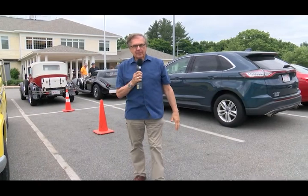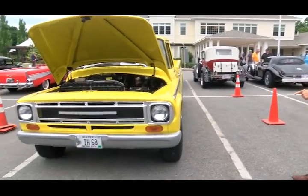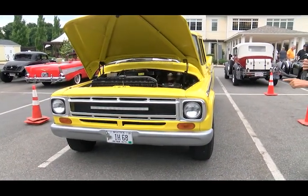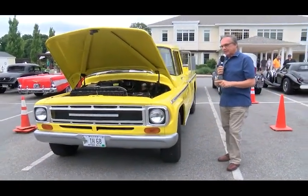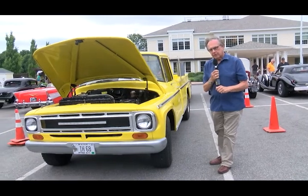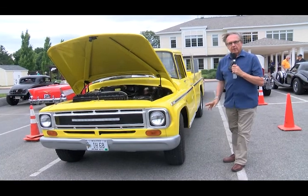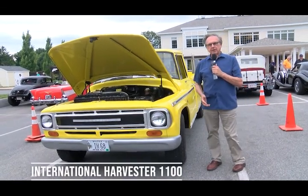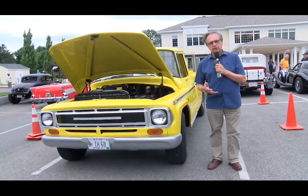Have you ever gone shopping and, coming out of the shopping center, wondered to yourself, where did I park my car? Well, you won't have to say that, because, honey, I can spot my car anywhere if it were this color. And this is a bright neon yellow in this well-preserved, nicely restored 1968 International Harvester pickup truck, model 1100. These are very, very rare, because when people think of pickup trucks, they think of the big three. They think of Dodge, they think of Ford, they think of Chevrolet.